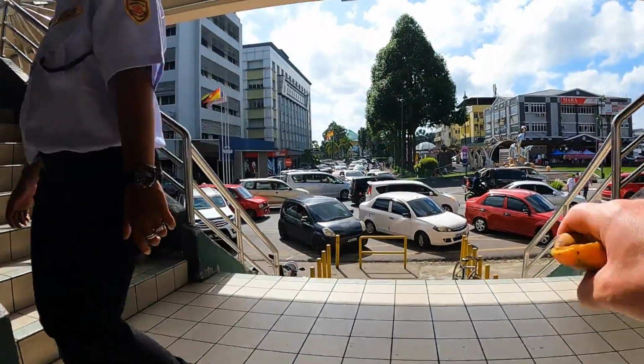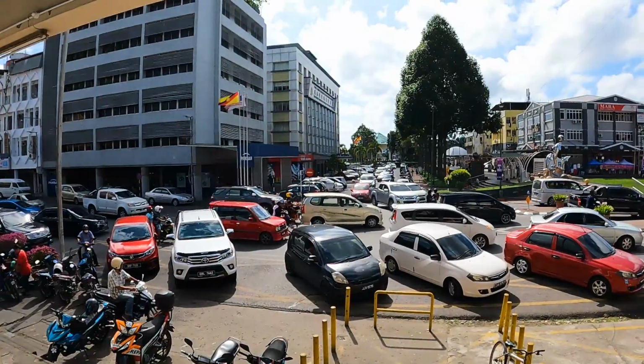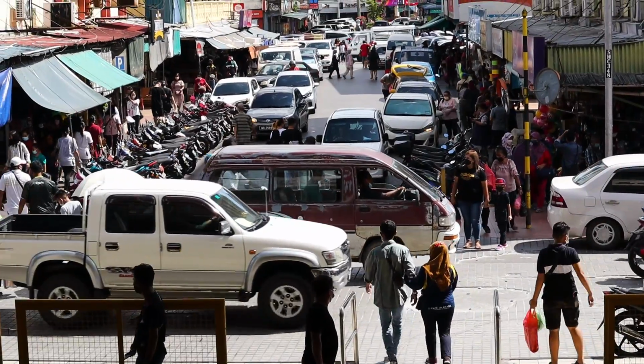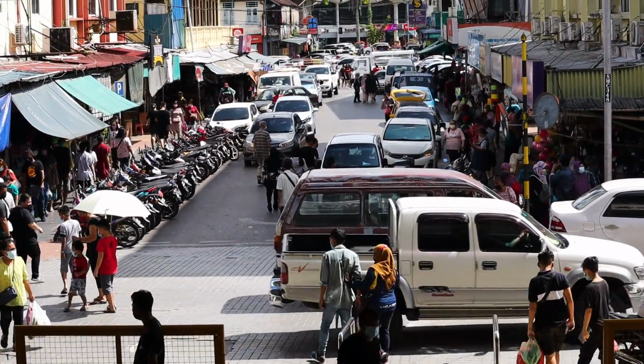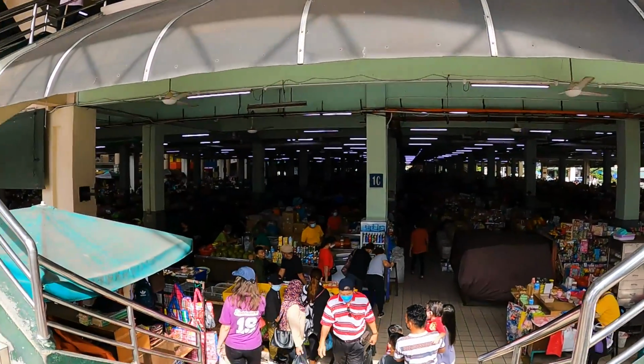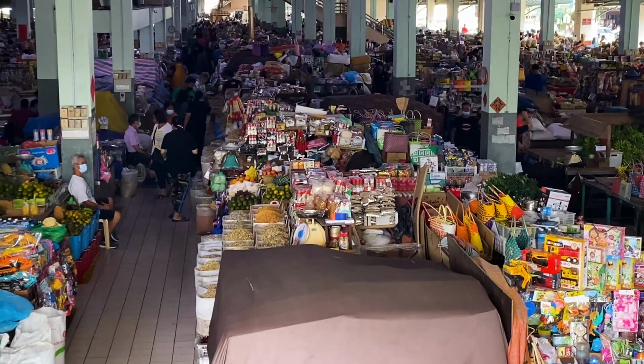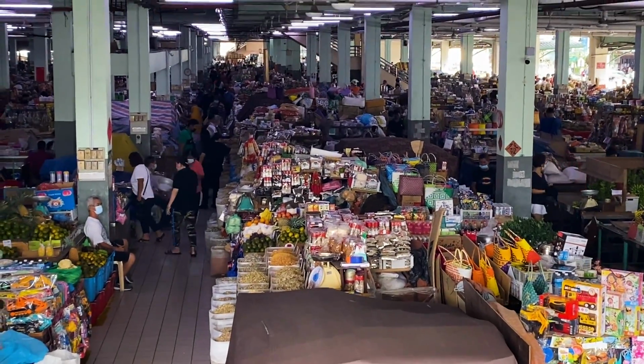So as you can see, guys, sort of an outdoor market, sort of indoor. It's not enclosed, but it is under the roof. And here we've got a view of the morning traffic here in Sibu. Look how big it is. A huge market in here, no joke. From here all the way out. Alright, let's go upstairs and eat.